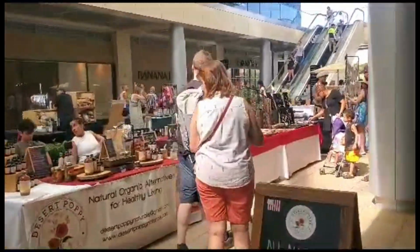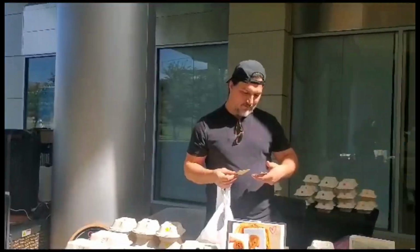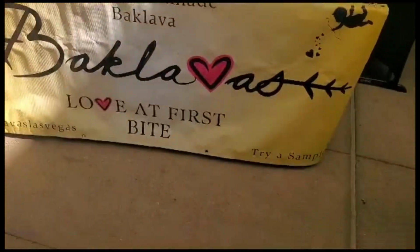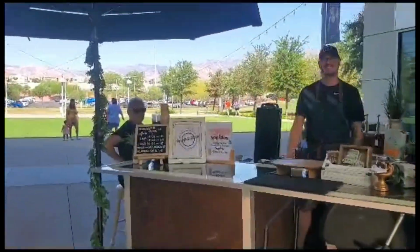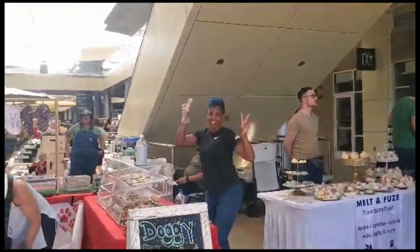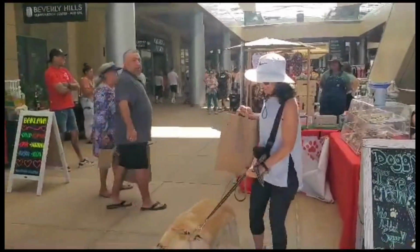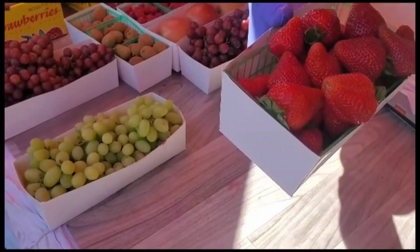So this space right behind me is usually where you will see a bunch of vendors for the farmers market on the weekend. So if you're out here, this is definitely the place that you want to be to get all your fresh fruits, veggies, arts, crafts, things for dogs and kids, just all kinds of stuff. It's definitely a lot of fun, and I personally highly recommend it.